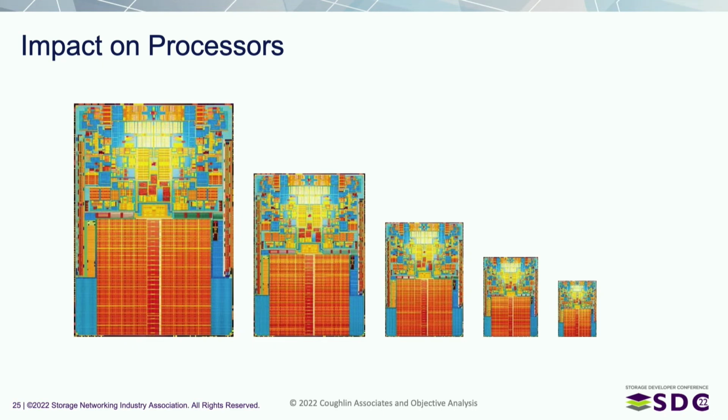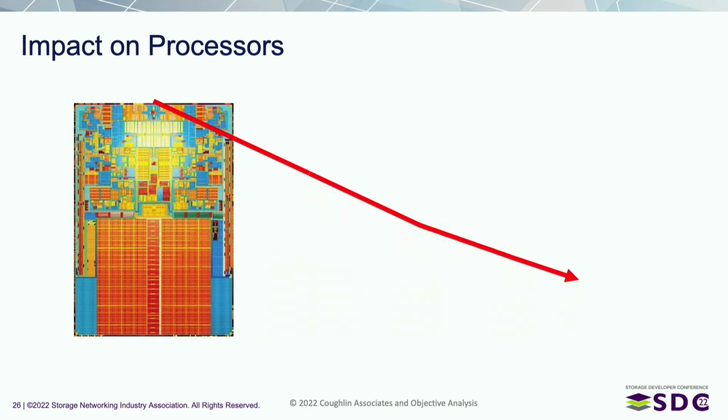So, let's take another look. Sorry. Hold on a second. There we go. Oh. Uh-oh. There's the scaling thing. Okay.